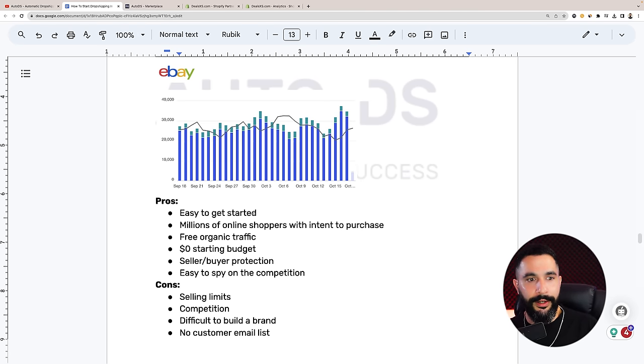Some of the cons of selling on eBay is selling limits. So if you don't have an eBay account or if you haven't sold anything yet on eBay before, then you're gonna start off with around 10 products that you can sell. And even though eBay tells you, hey, you can list 200 products for free, only if it's a new account, we're only going to allow you right now to list 10 products. That's not a lot, not enough to conduct product research and see what's working well for us. So for this, we're going to have to learn how to raise our selling limits, and I'm going to provide you with all of those resources soon.